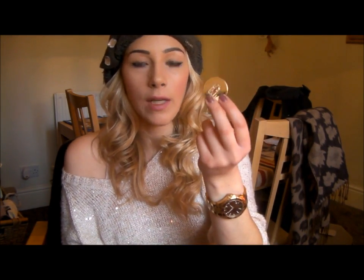I have quite small eyes, so when I open my eyes, sometimes I get transfer from other eyeliners on my lid, which I absolutely hate, but this doesn't do that at all, so I'm really impressed, and I absolutely love the colour. It's not quite as harsh as black, but it's still really, really dark, and it gives a really nice effect. I love working with that.